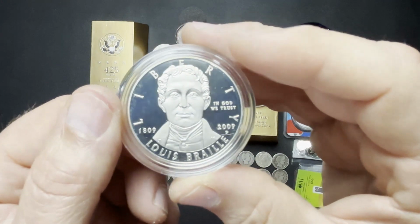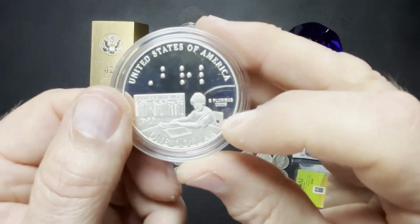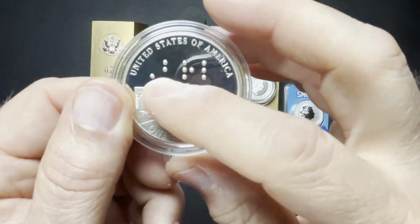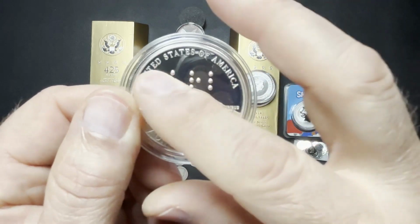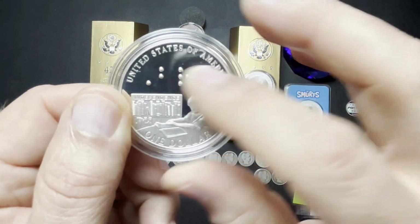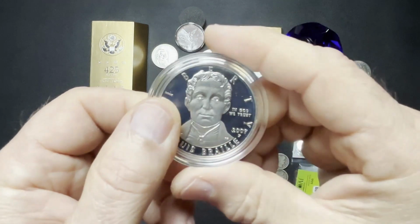But kind of your standard obverse with a portrait of him. And then on the reverse, you have a young child using a Braille book to read. Apparently, from what I read, if you were to run your finger over these dots, take it out of the capsule and touch them, and you knew how to read Braille, it actually says Braille. So that's pretty cool.